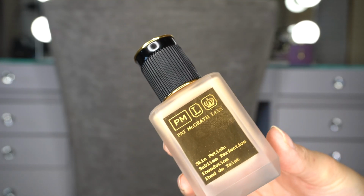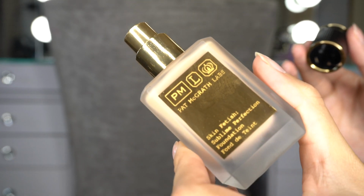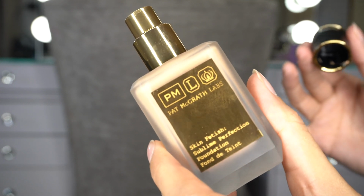I highly appreciate it. Next up on my list is the McGrath Labs Skin Finish Sublime Perfecting Foundation. This foundation is absolutely gorgeous. It does have a pump. It is glass. I typically use it when my skin is literally perfection and I don't have to worry about covering a lot of blemishes.